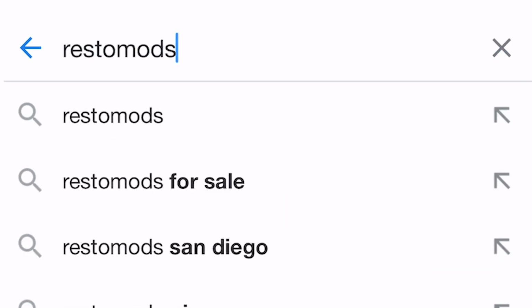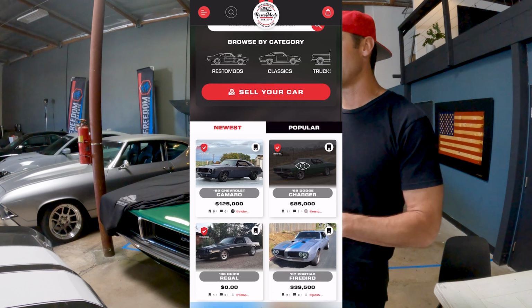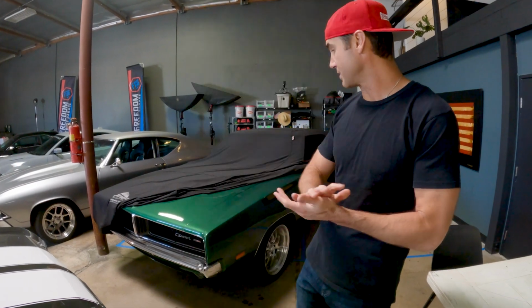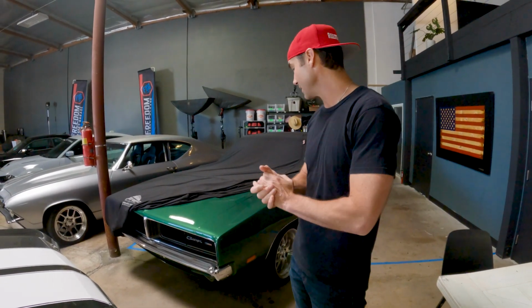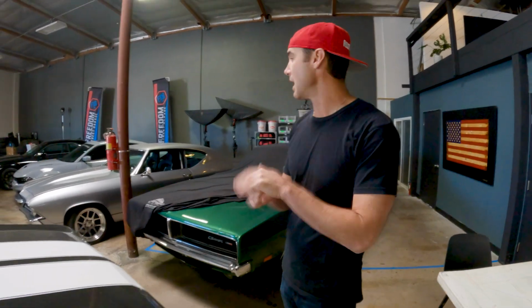So I don't know if you guys know this, but on RestoMods.com we have the largest collection of RestoMods classifieds right there on the website. You can just go RestoMods.com, click classifieds. There's all kinds of RestoMods for sale, and now including this 1969 Charger is up for sale. So if you've ever wanted to own one, it's an incredible example. We've known this car for over a year now, and it's awesome. You should buy it.